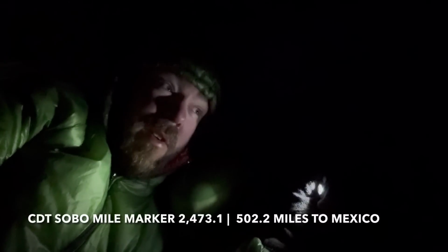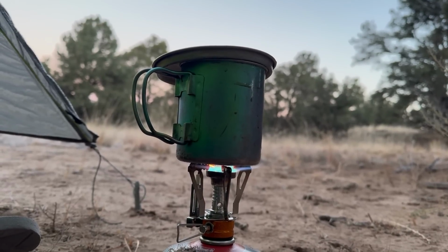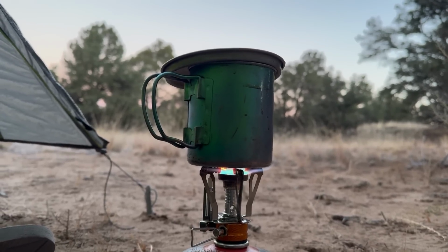Welcome to a rather frosty morning coffee time. Guest starring an owl, apparently. Cheapo Walmart stove is working. Only complaint so far is the pot stabilizers aren't really worth a damn. Really got to watch it when I'm cooking my beans.